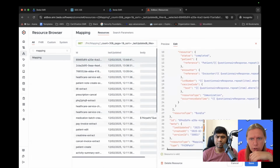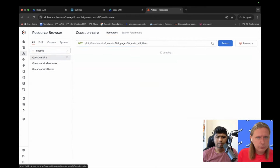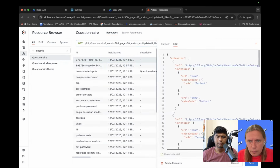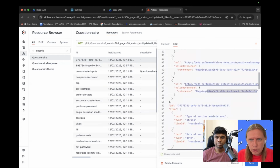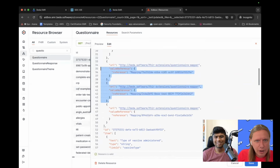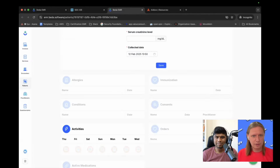Yeah, it is our mapper. We just need to copy the ID of this mapper. Yeah, it is our questionnaire, and you can see that there is a bug in the IDE, so I have 3 mappers. We'll try to execute them one by one. We don't need these two.